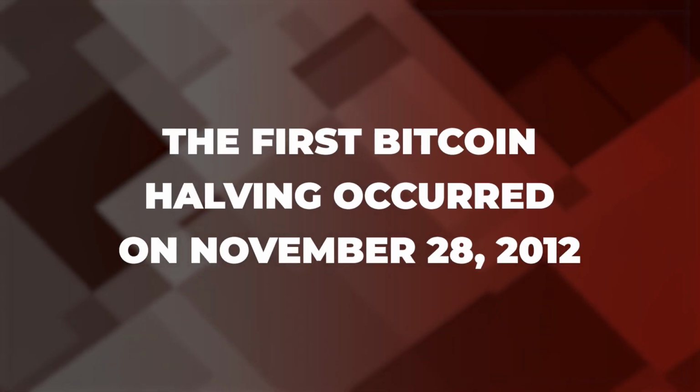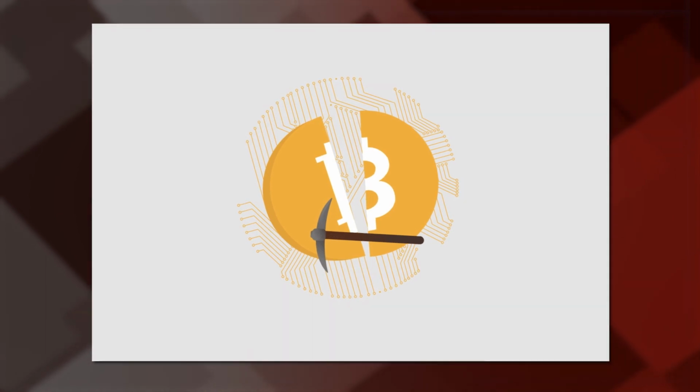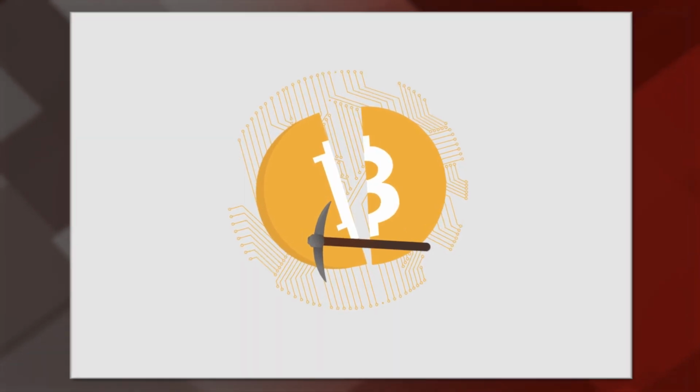So diving deep in history, the first Bitcoin halving occurred on November 28th, 2012. The miner who successfully mined the last block, number 209,999, was rewarded with 50 Bitcoins. However, for the very next block, number 210,000, the reward dropped to just 25 Bitcoins.